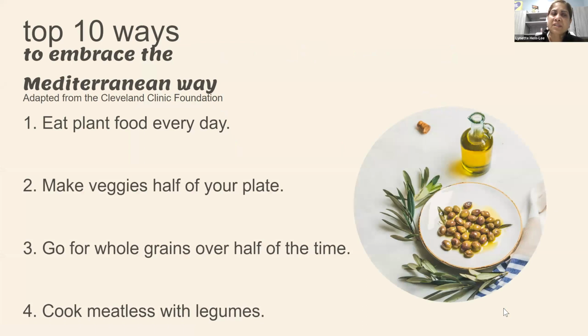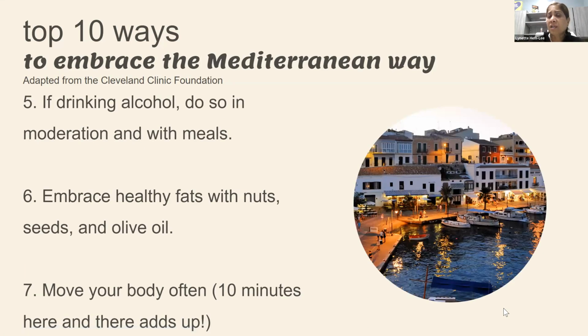So what are the 10 ways to embrace the Mediterranean way? Eat more plant food every day, lots of vegetables. Remember, I showed you this plate, half your plate, a lot of non-starchy vegetables. Eat what you like, eat what you're accustomed to. Make vegetables half of your plate. Go for whole grains over half of the time. Cook meat less with legumes. If drinking alcohol, do so in moderation and with meals. Embrace healthy fats with nuts, seeds, and olive oil.